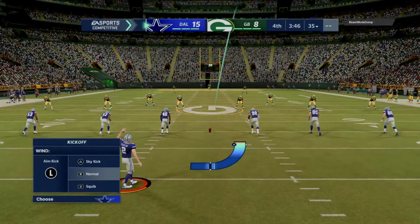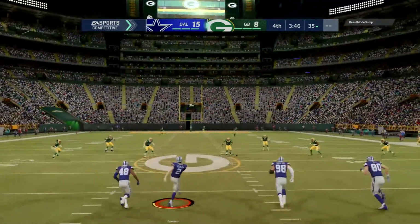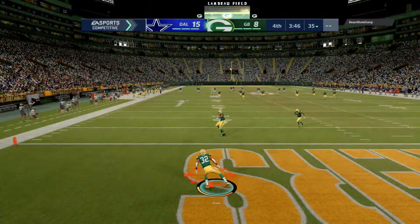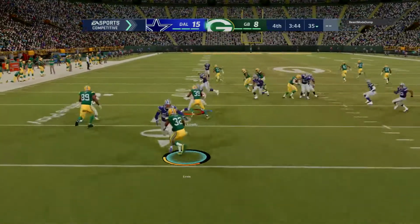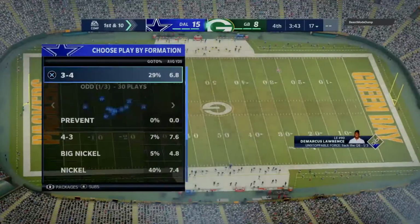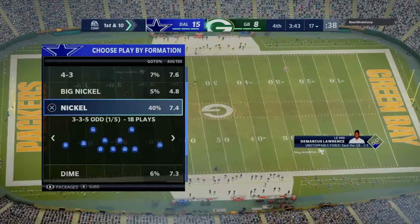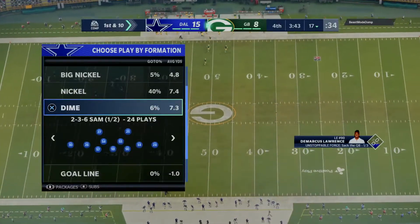Greg Zuerlein to kick off for Dallas. Now after the touchdown, it's Zuerlein. He'll kick it away. Fields it in the middle of the end zone, and he will be brought down here inside the 20. Good coverage as he's dropped at the 17. 1st and 10 at their own 17-yard line.